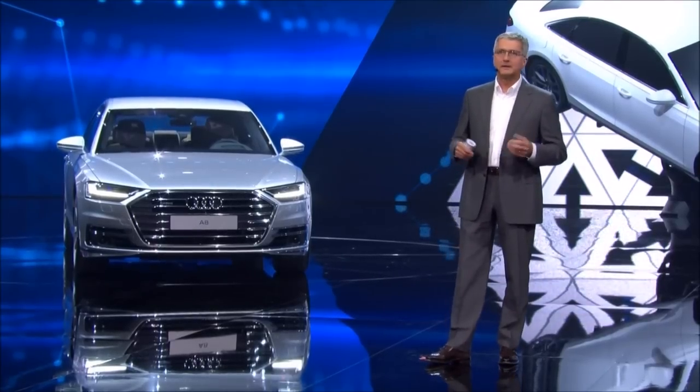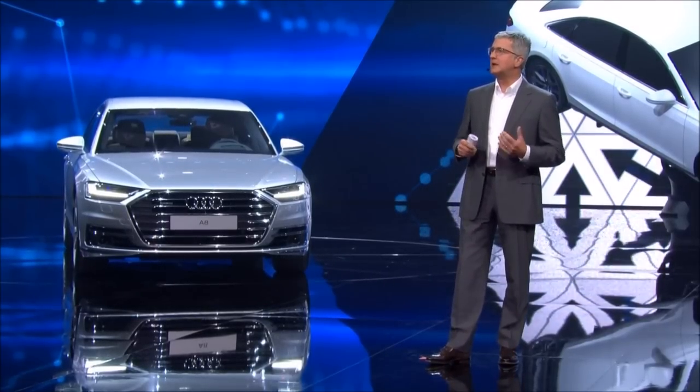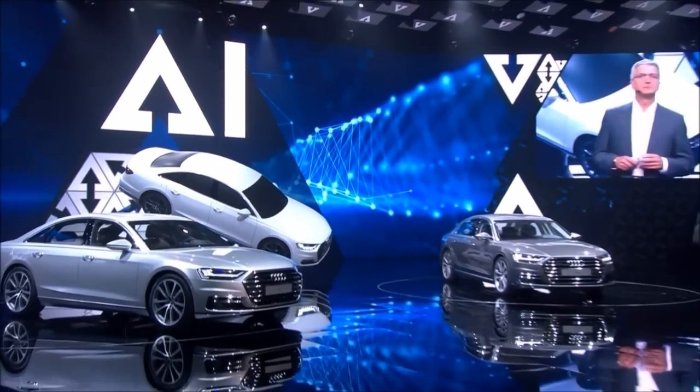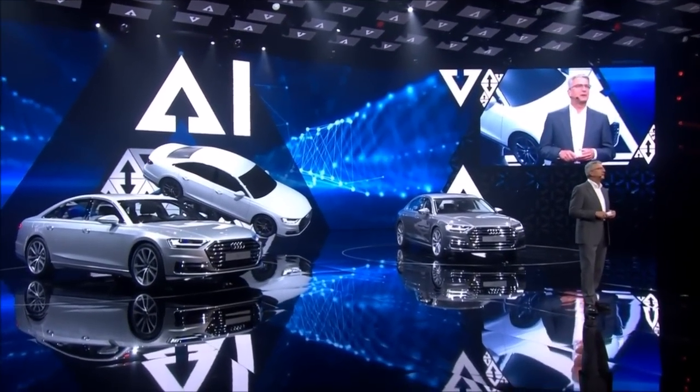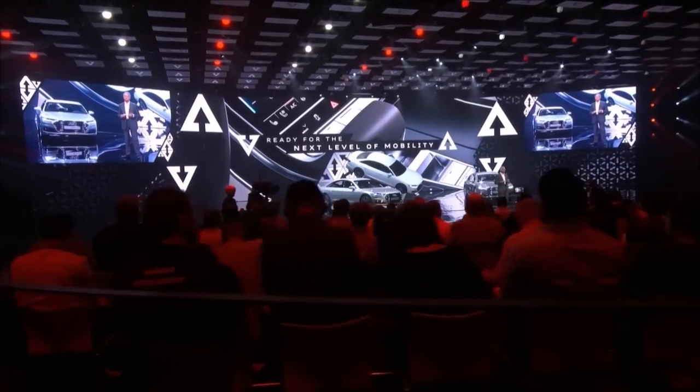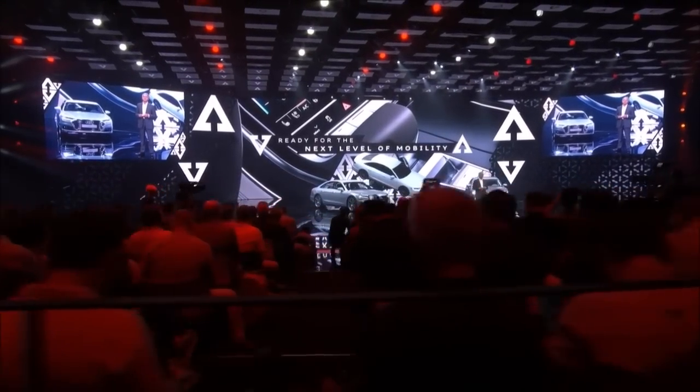Our future cars will manage traffic in defined zones in the city, as well as on highways, all by themselves. And they will leave it up to you to drive or to be driven. Audi AI supports you. Audi AI thinks for you, and AI increases your level of independence. So Audi AI is everywhere. When the world is ready for this next level of mobility, we will continuously increase the power of this Audi AI button.